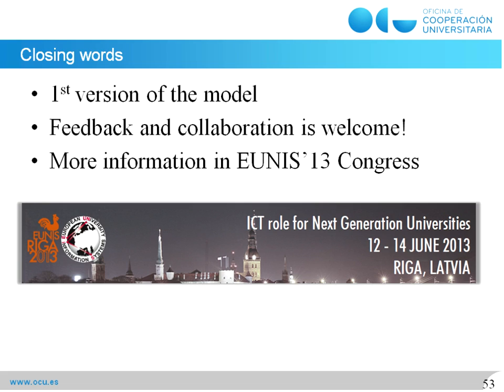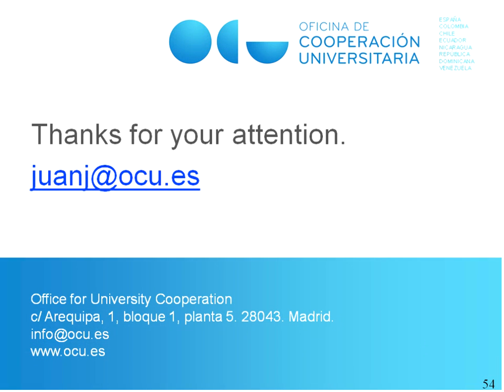And finally, I just want to stress that this is version 1 of the model, and by no means we consider this to be perfect. So feedback in the form of questions, suggestions, or any kind of collaboration is of course very welcome. Also, more information about the Whitebook project and some interesting initiatives based on the use of this maturity model will be presented in the next UNIS Congress in about a month. And that's all. I'll be happy to try to answer any questions you may have.